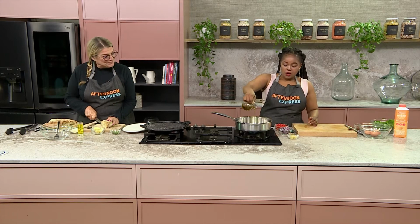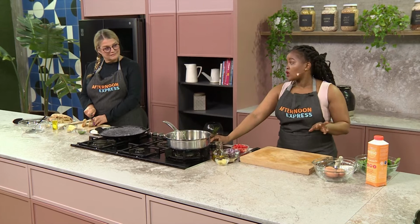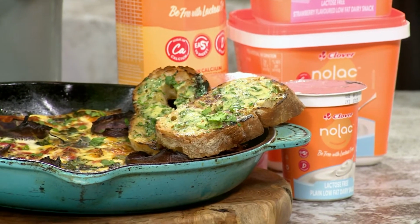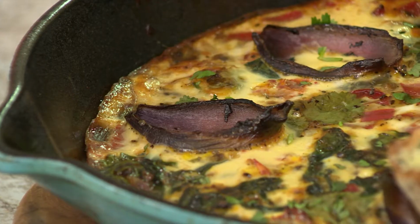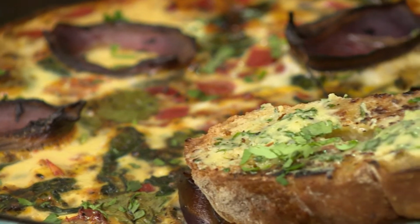So what we're going to do now is I'm just going to fry up some veggies here. It is a vegetable frittata, but you are more than welcome to add whatever spices and flavors that you'd like. I just know that we eat so much meat every day, so it is nice once in a while to just indulge in something that doesn't have too much of the meat, but it still has the protein because we're using eggs. But obviously, if you want to get the recipe details, guys, just go to afternoonexpress.co.za for all the information.